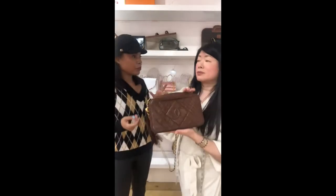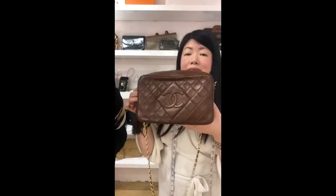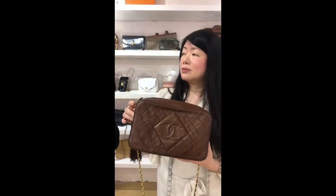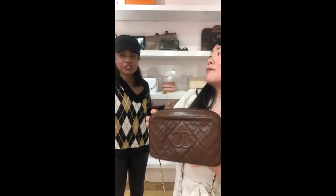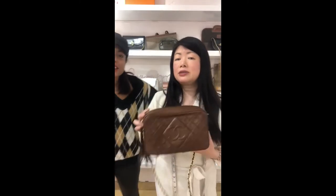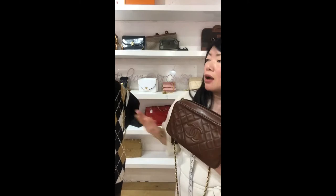So Grace recently bought a Chanel chocolate brown bag, didn't she? Yeah. And I just think it's one of those pieces that is just so easy to wear. Yeah, so luxurious. Brown is the new black. 100%. Because actually, it really does match a lot. It can style up with a lot of colours.